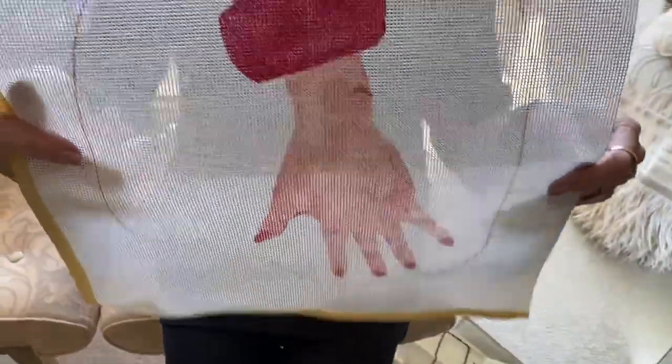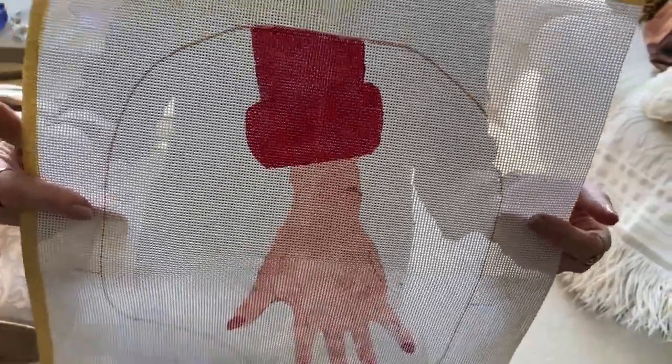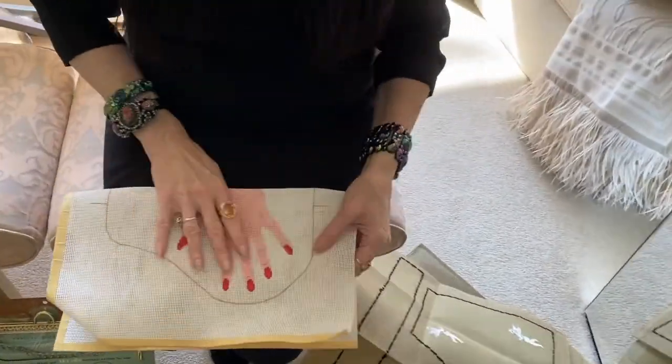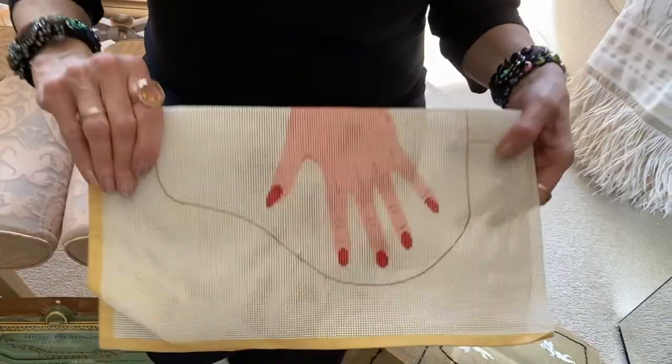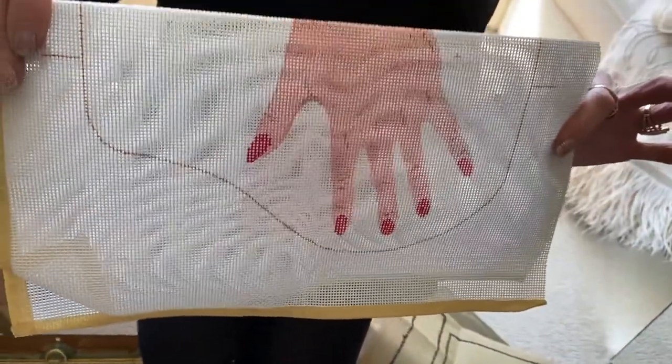This is a much more contemporary design. I actually purchased this to work it myself. And the way that this design works is once it was complete, you would have this wrap around like a flap. So it's as if the hand was holding the bag shut.